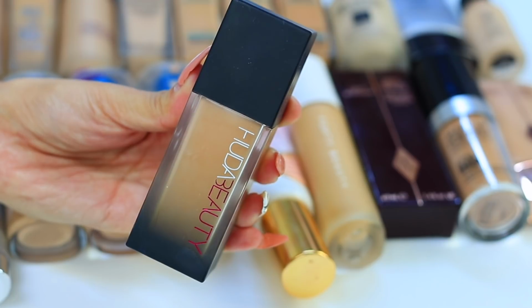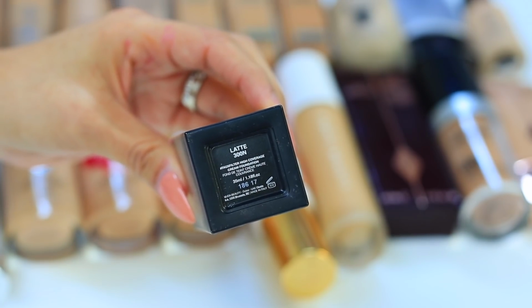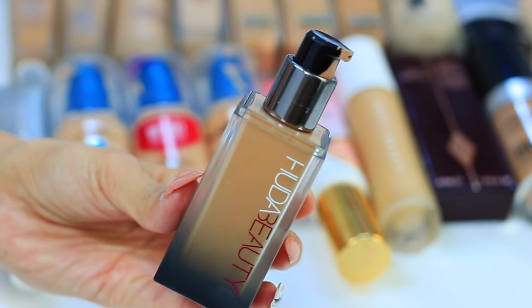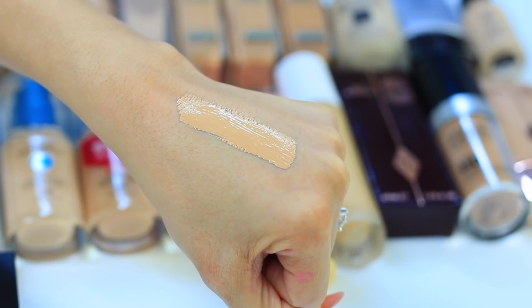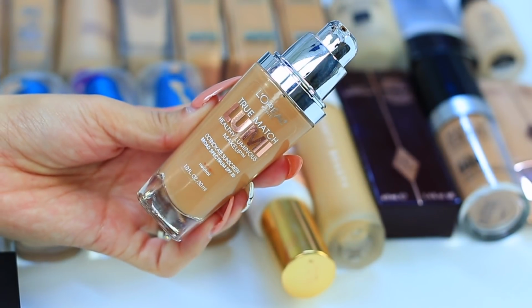This one has a great selection of foundations, and this is definitely a full coverage foundation. You want to cover everything from imperfections to pigmentation. This is definitely going to be your girl. Check this one out if you guys like it. I like it. I just wish the shade matched me a little bit better, but for anything that you're trying to cover up, that is what you want to go to.